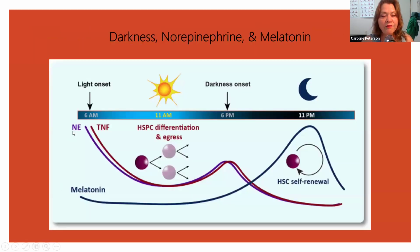So here we have norepinephrine that is low in the day, and then it comes up again around sunset, and then goes lower in the night, and then comes up in the early morning. You can see melatonin here. It has a little bit of lag on norepinephrine, since the norepinephrine is one of the things that probably needs to be secreted before the melatonin kind of takes off.